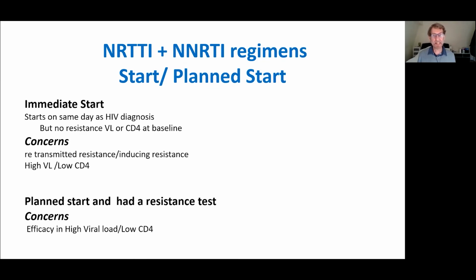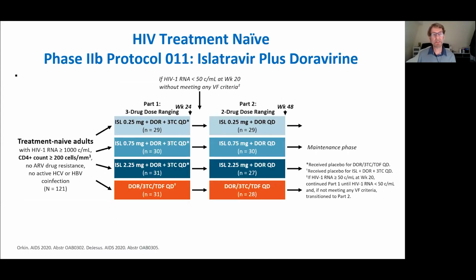Now, what about a planned start? And many patients in the world, it's planned. You're diagnosed, we're going to get your blood test back, and then we're going to put you on the optimal therapy. But the concerns then would be if you had a high viral load and low CD4, even if you had a wild type virus, would this be effective? Well, we don't have much data, but I just wanted to talk about the naive data on islatravir plus doravirine.